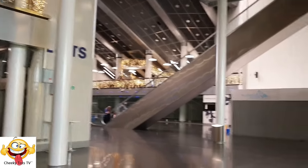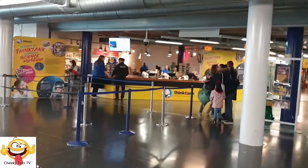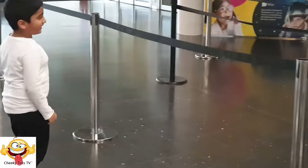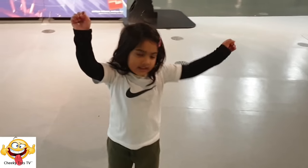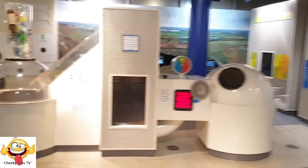There's the Millennium Point. Let's go inside the think tank. Birmingham science park. Yeah, hey, what are you doing? Now let's go inside, guys. What are we doing now, Raya? We're gonna go play. Yeah, we're inside think tank. Look, we got loads of stuff to do here, guys. Let's go and check it out. Yay! Recycle centre.